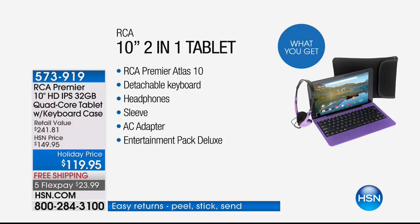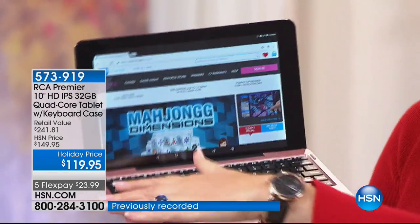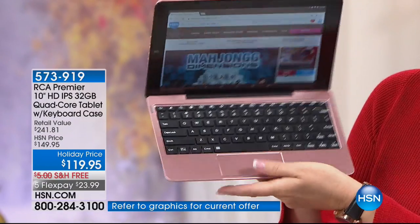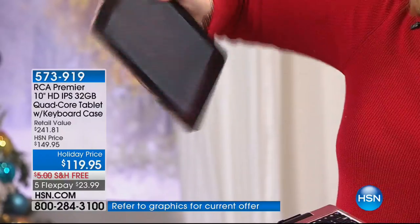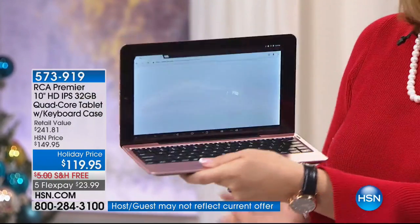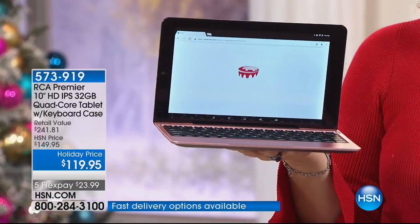Look at this, it has the keyboard included. I mean, those other tablets that you buy, you cannot buy a keyboard for $119. You really can't. And what's neat about this, it pops off. So you can use it like a regular traditional tablet, or voila, you pop it back on and now you have your laptop. It's both. How's that?